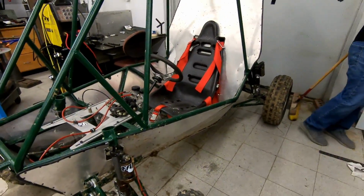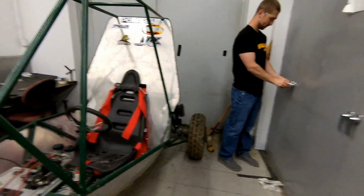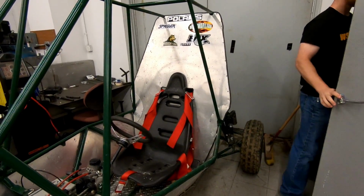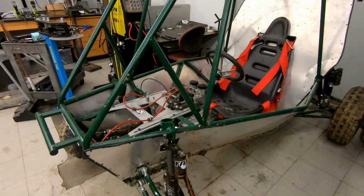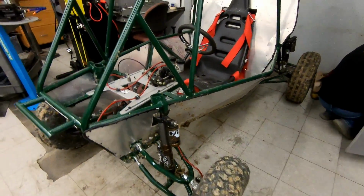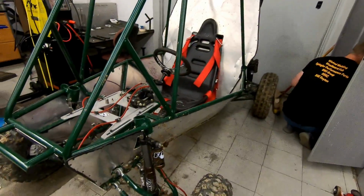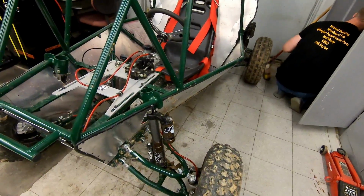This is our senior design Baja buggy, and if you're not new to the channel, you'll find in our last video that we fixed it. We drove it for about 5 seconds. We fixed it again because something broke. We drove it again for about 5 seconds, and then something broke again, and we fixed it a third time, and we drove it again, and then it broke. So we gave up, and we got to fix it again now.